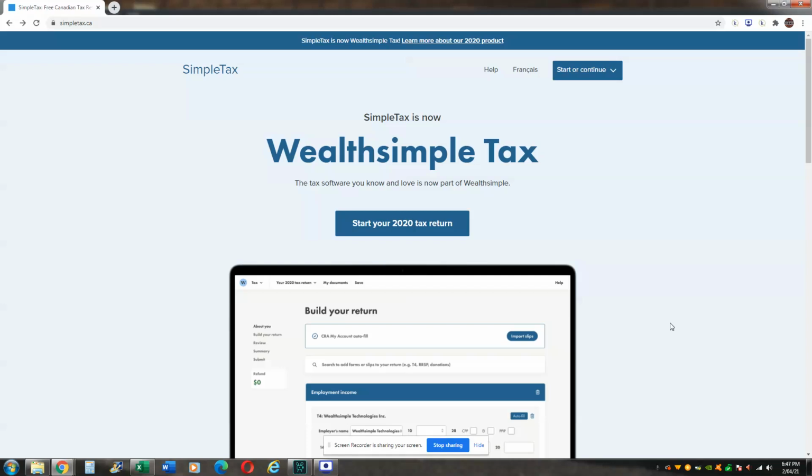opinion, best online tax software that you can use and to start with para matuto kayong gumawa ng sarili niyong tax. It's totally free. They do have a donation button if you want to donate to them, but if you don't, then you don't have to pay anything. Like I said, it's very user friendly. So let's just go ahead and just look at the features nitong software na to.